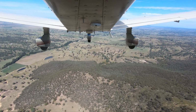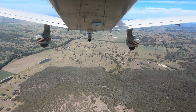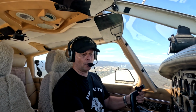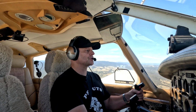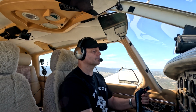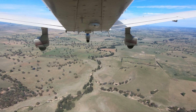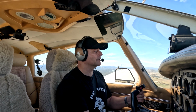Alright, I'm at 4,000, which is almost there. Okay, I like to do this early. Brakes, undercarriage, mixture, fuel. I am not changing fuel tanks, that's okay. Fuel pump on. Landing lights on, switches, instruments, all good. I can see runway 35. Doing 90 knots, which is alright. Yep, that's about it. We're at 3,500.